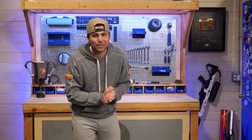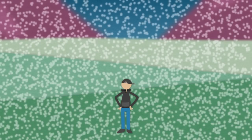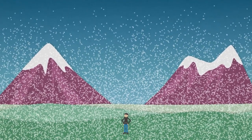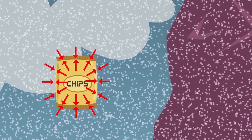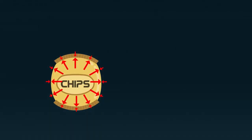But here's the thing we sometimes forget. The air around us is a fluid, and it also has mass. It weighs something. This is why air pressure is a thing. There's tons of air molecules stacked up above us, and they each weigh just a tiny bit. So we are like at the bottom of this air molecule dog pile. This is why your chip bag expands when you head up to the mountains. It's because it's moved up the dog pile. Now there's less air above it, weighing down, pushing in on all sides.